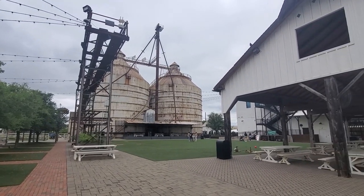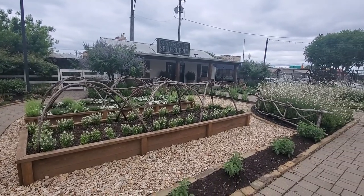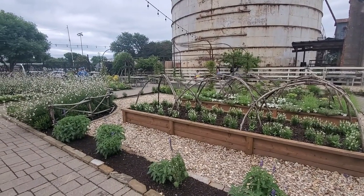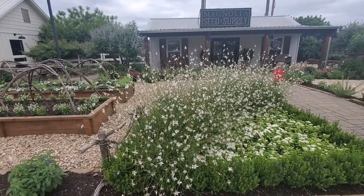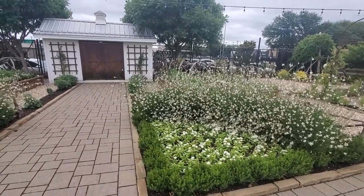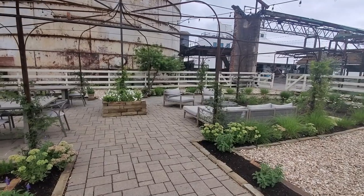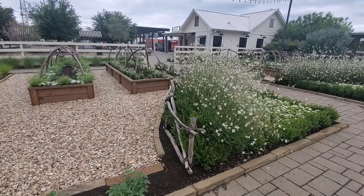And I'm going to show you a little more of the silos. As you know, my perfect spot here are the gardens next to the seasonal supplies store that in this time of the year looks so beautiful. It's always great to visit the silos, especially in this time of the year.